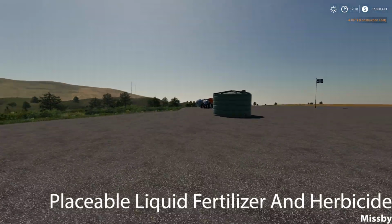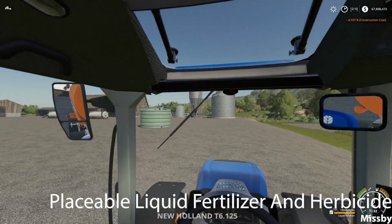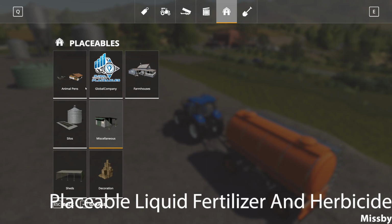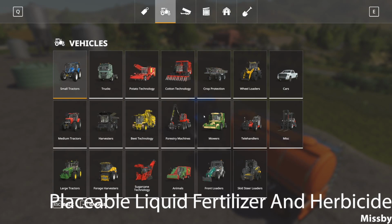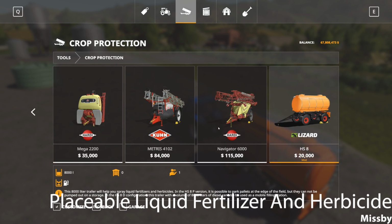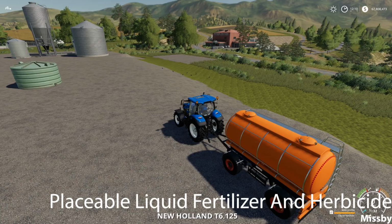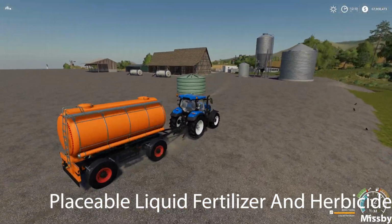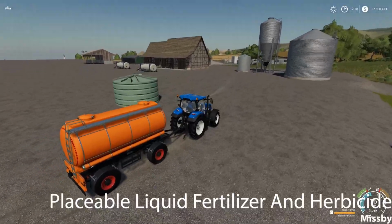And I have over here a tank, the Holger Sinstock T8, I believe it is. So if we go here under crop protection, we have the HS8. So this is a mod that's in the in-game mod hub. Allows us to haul 8,000 liters of liquid fertilizer, herbicide, or diesel fuel.